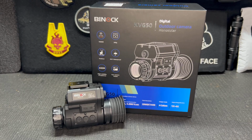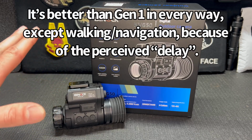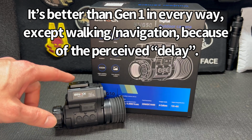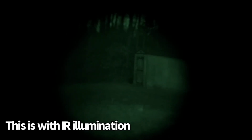It was not useless, but you're going to need IR illumination. So I would put this on par, it's somewhere around Gen 1 night vision, if you've ever used Gen 1 night vision, but slightly better, because it doesn't need that IR illumination as long as you're using the slower frame rate. You can kind of see well enough.